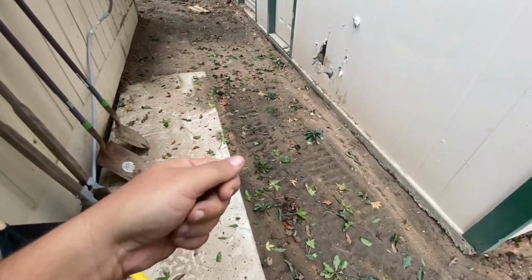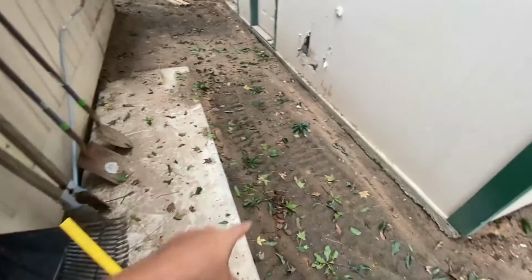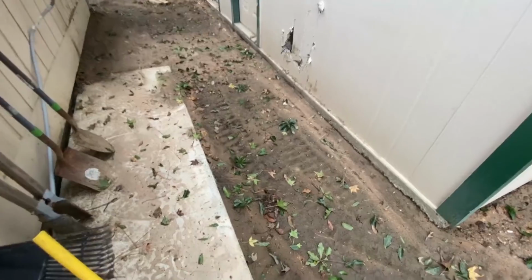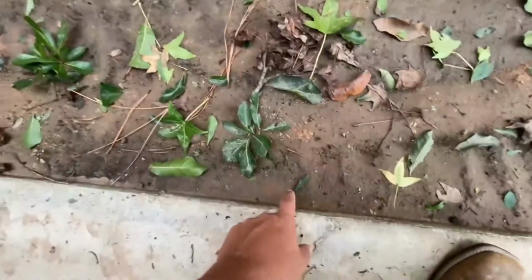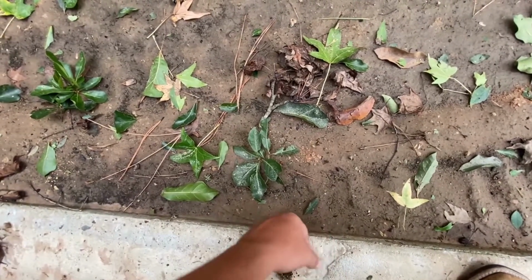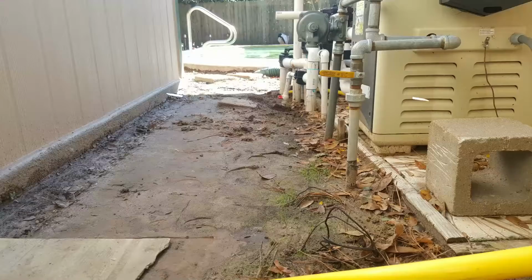Now the other problem was with the little red quarter turn valve and then the check valve, the way that was placed here, that check valve ended up being about 1.5 to 2 inches below the level of this concrete here.